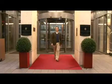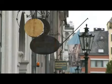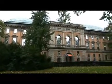We are very lucky to be right in the heart of Düsseldorf. It's a great area as we are close to most of the museums and shops, and we are also very fortunate to be in the most beautiful part of the city.